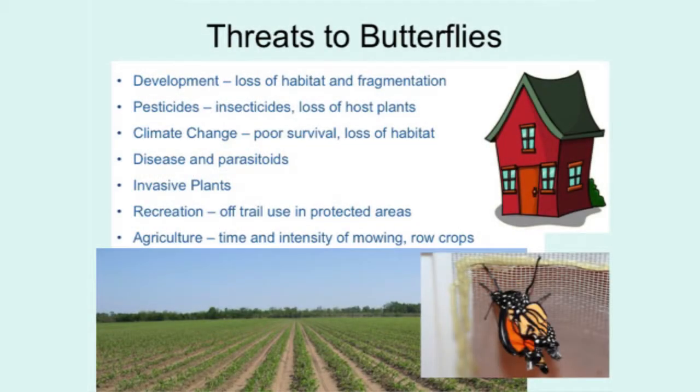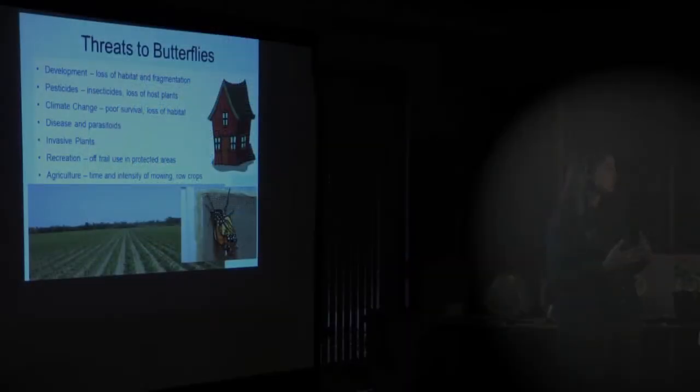Pesticides are definitely an issue. When we're buying plants for our pollinator garden, sometimes they're pre-treated with a systemic insecticide. So you may actually be poisoning the very species you're trying to help. So definitely read the labels, but also if you're applying chemicals, be cautious about using them sparingly, but you could again lose the host plant.